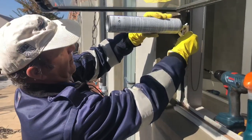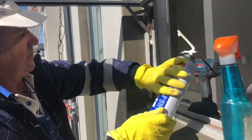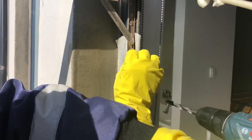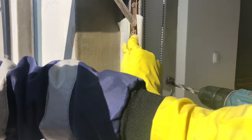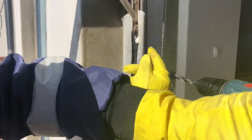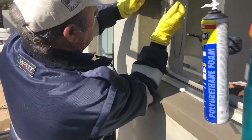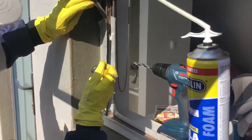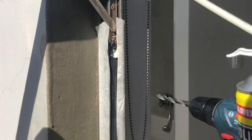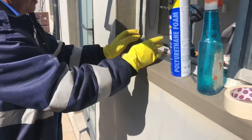Okay, so now we've sprayed the foam, and you'll see as we remove the nozzle, the foam starts coming out of the hole. So what we do now is we wear gloves, very important, to not get this stuff all over your fingers. And you knock your grommet in there to seal it. And then this really seals the frame on the inside.